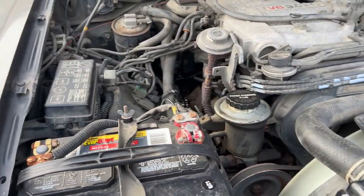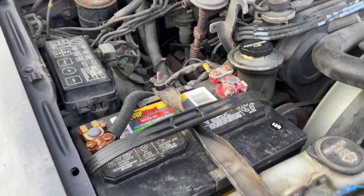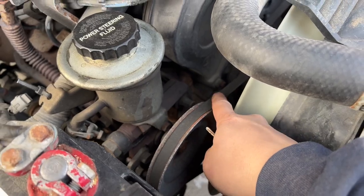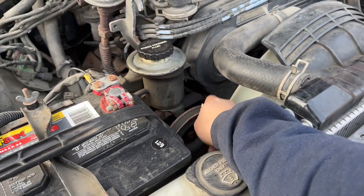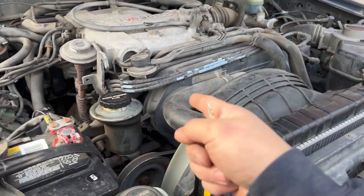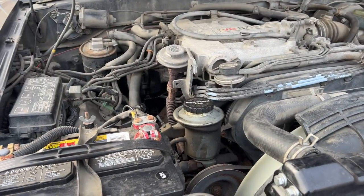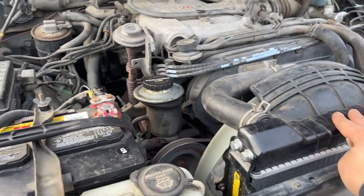This one doesn't have AC, so that's totally good because I usually delete the AC. The power steering belt is super loose. You can see that. I have extras, so I'm gonna swap all the belts out. I don't know when the timing belt was done, but I think we should be good on that, so we're not gonna change the timing belt or the radiator.